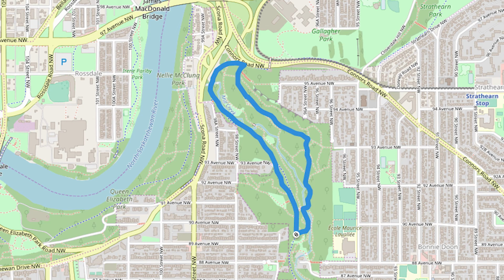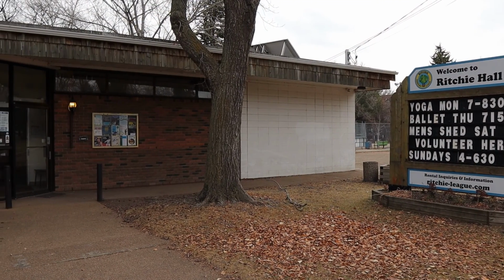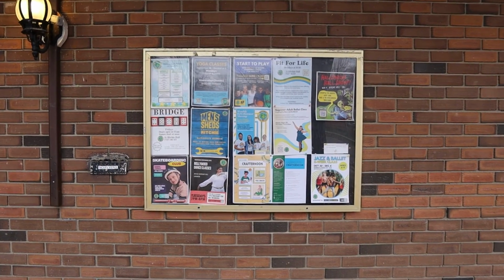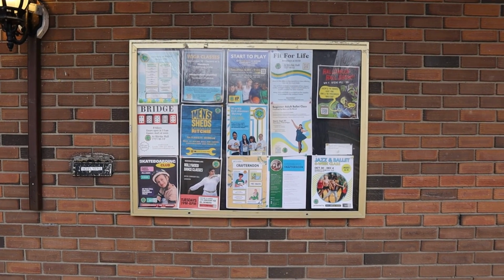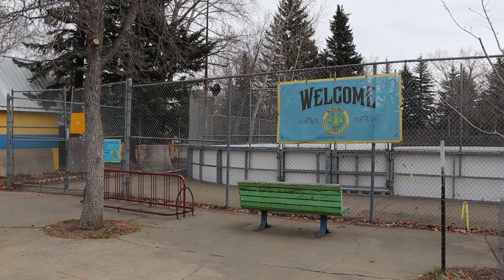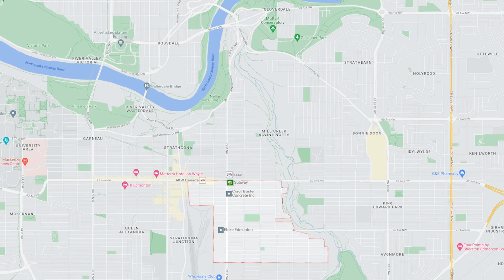It's a great area for walking or cycling, and it connects you with the main River Valley trail system. Ritchie is definitely well known within the city for having a strong community league, and they have many local events, and they maintain a couple beautiful parks within the neighborhood, including a tennis court and a hockey rink. And Ritchie is very well connected to not only Whyte Ave, but downtown and the south side through 99th Street.